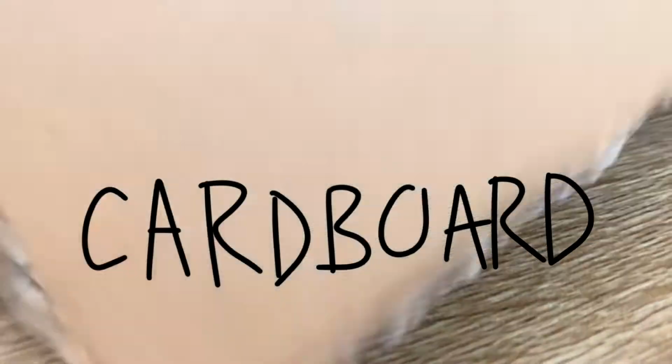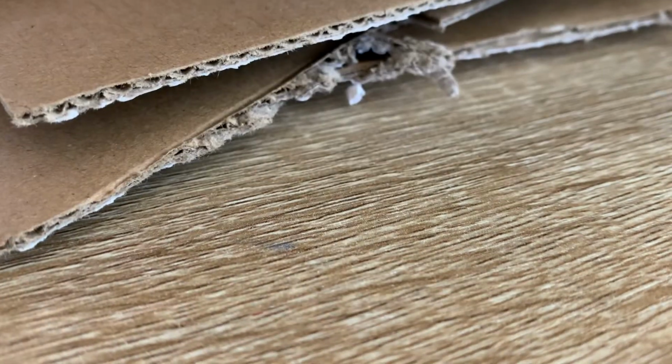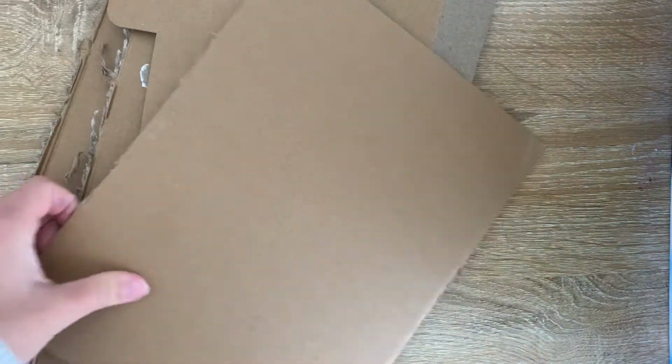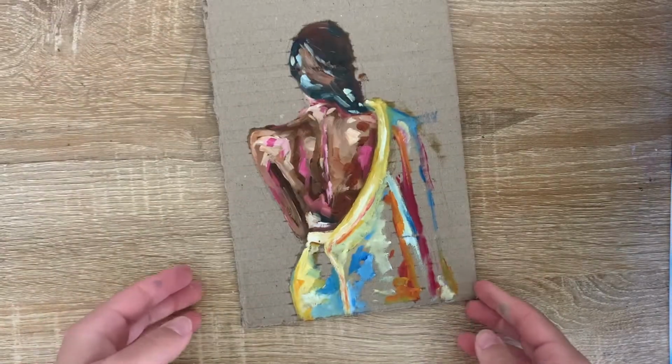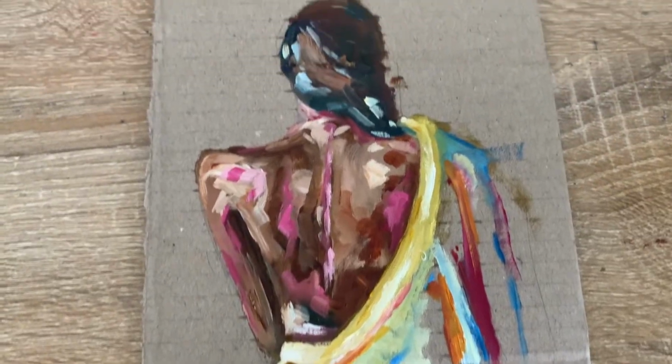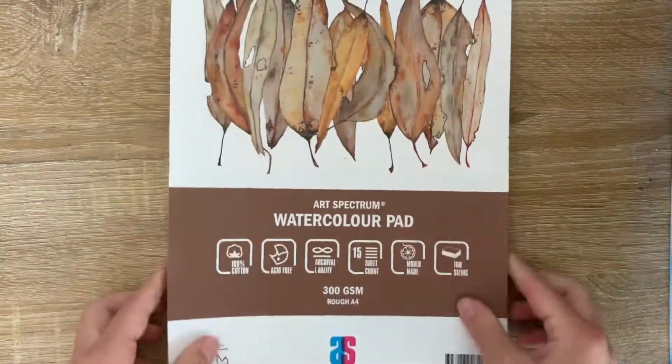Honestly, I find surfaces so much fun. You can paint on literally anything. I love painting on cardboard. I just think it's so nice to paint on, especially in oils. I definitely use it. You can find cardboard anywhere, from boxes, at the front, just anywhere. You don't have to go and buy expensive canvases to paint.